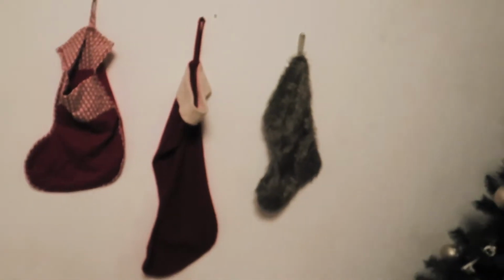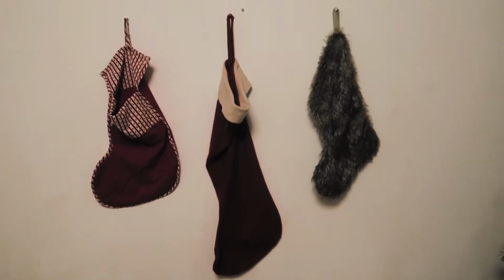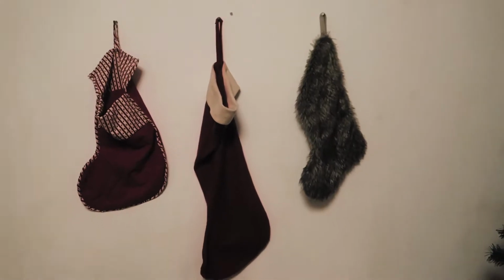Then next to the tree above our sofa we have these 3 stockings. They're just kind of pinned into the wall because I don't really care and I don't have anywhere else to put them. So 3 stockings and the tree right there. Horrible lighting, but we'll crack on.